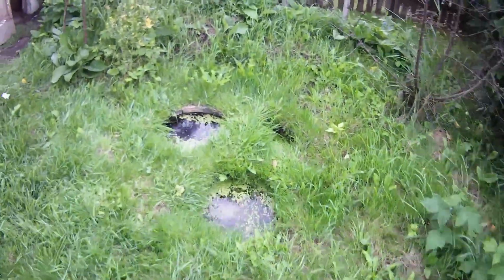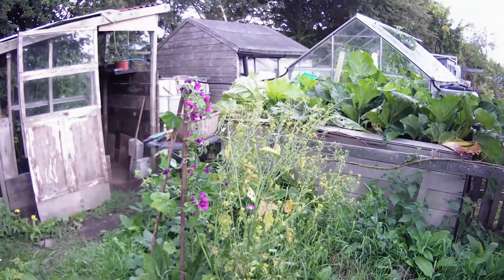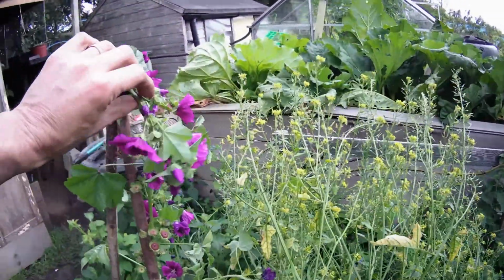Ponds. Careful not to tread in them. Some nice flowers there. Beautiful. Let's go look at the peppers and chilies.